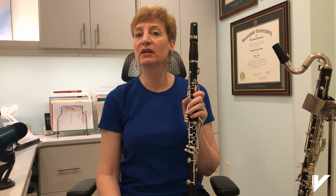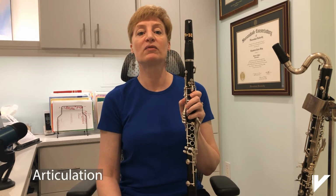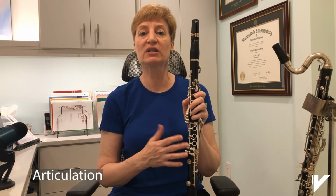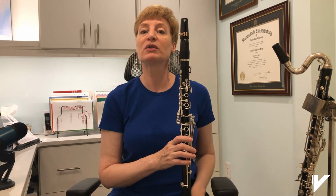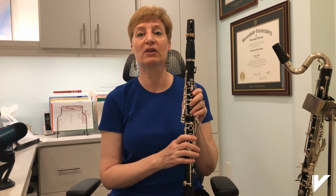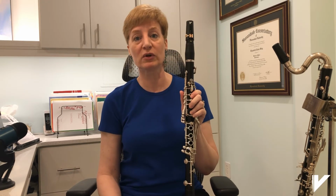And then the last thing is articulation. The way that we tongue is very unique to this instrument, and we don't do anything that way in life that's similar. So it's really important that we keep our articulation consistent and clean, and you have to practice every day in order to be able to do that.